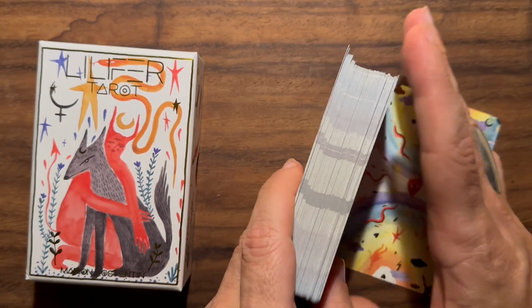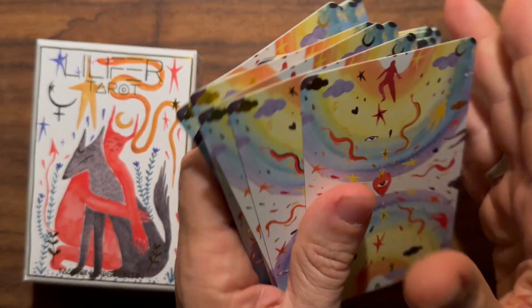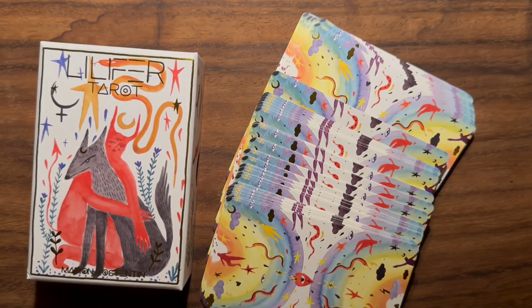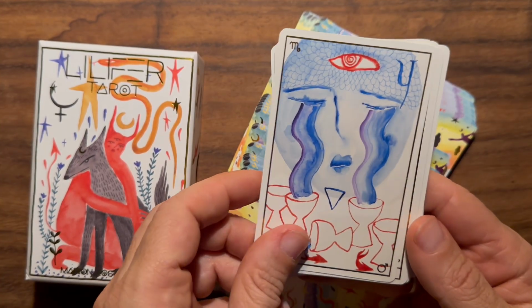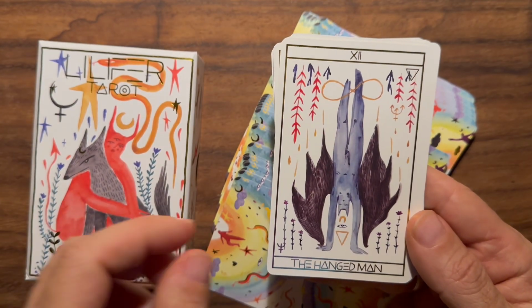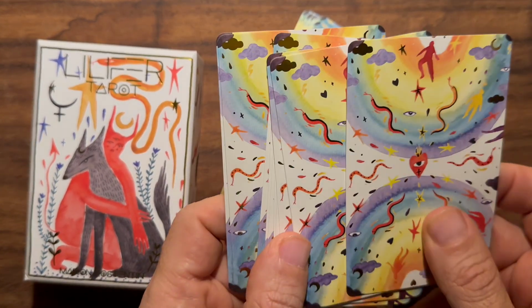They're also really convenient to shuffle, as you can see here. Really a great deck to shuffle and just wonderful to deal with. If they want to do a spread, it works really, really well. And these cards look totally adorable. This is the Four of Cups. This is the Devil. This is the Moon. Absolutely adorable, you guys. Hanged Man. This is the Six of Cups. I love this deck. It is so cute.